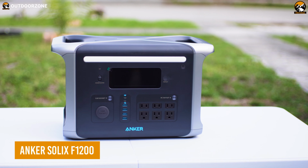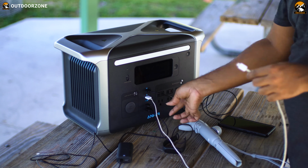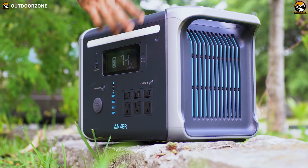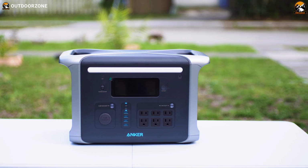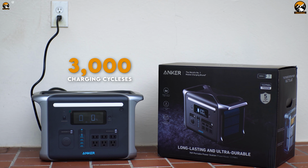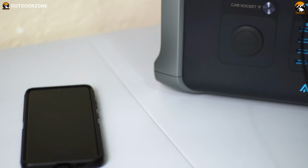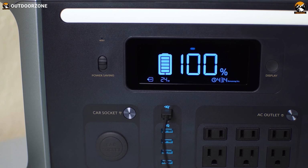First, we have this Anker Solix F1200, the perfect power solution tailored for car campers. With its robust features designed to withstand the rigors of outdoor exploration, this portable power station redefines convenience on the road. Equipped with LFP batteries boasting an impressive 3,000 charging cycles and fortified with industrial-grade electronics, the Solix F1200 ensures a reliable power source for all your camping needs.